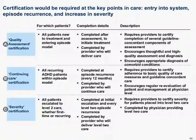Providers also need to be aware of and know how to do continuing care certifications. Those are for all recurring ADHD patients who are already within the episode model. They should be completed at episode recurrence every 12 months because ADHD is a 12-month episode, and completed by the provider who intends to continue care. It requires providers to certify adherence with basic quality of care measures and with guideline concordant care. And it also encourages regular reevaluation of the patient and management at the physician level.